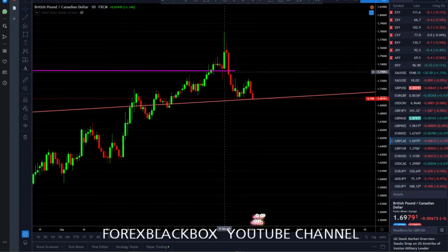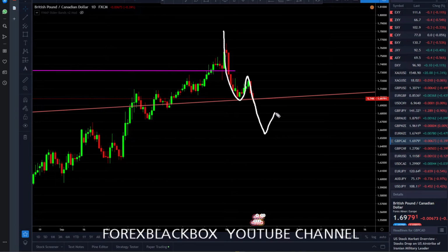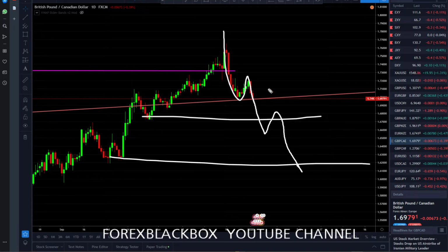Looks like it's working, but not fully. Anyway, so wave one, pull back, and we continue. Probably gonna do that. Pull back and continue. Watch out for this area to take profit.